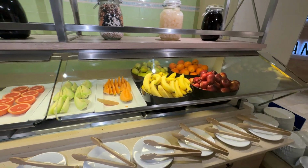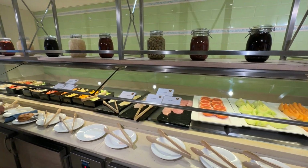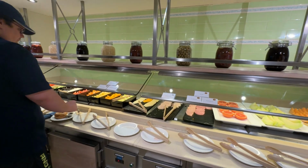I'm just going to show you a little bit of this before the buffet opens up, and then we'll get in line just like we're going to eat, even though we're not. Kind of look weird and video what food they have.